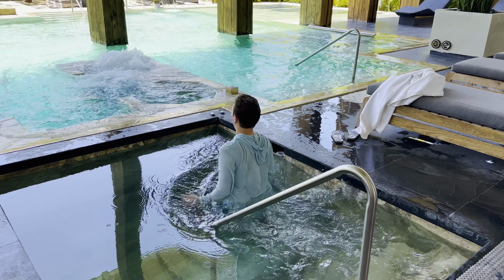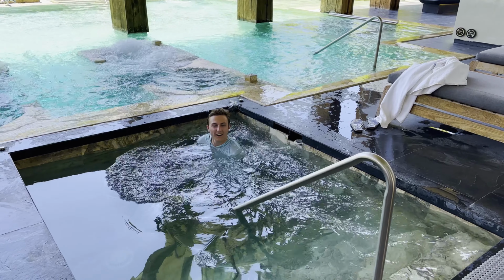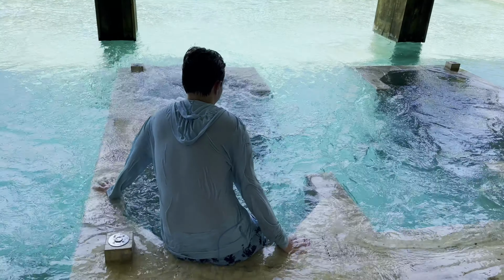Also, if you're on the Impression side, you do get 2 free complimentary 25-minute treatments. We opted for scalp massages, which were perfect.